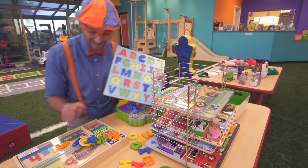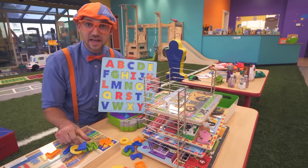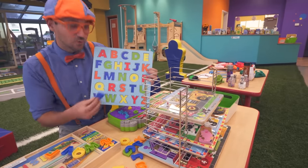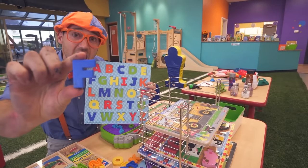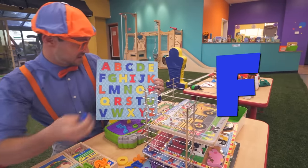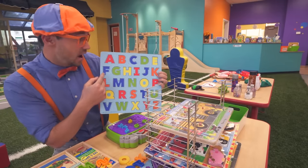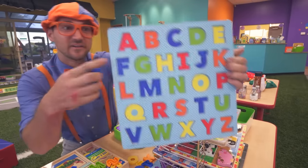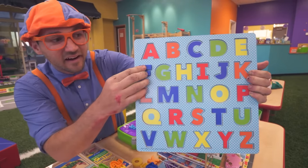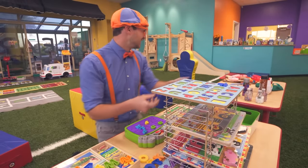Whoa! That's silly. Hey, I have an idea. Let's pick up a letter. And then, let's find out where it goes. What letter is this? Yeah, the letter F. A, B, C, D, E, F. E, F. Yeah, F. Right there. Good job. Whoa, that's so much fun.